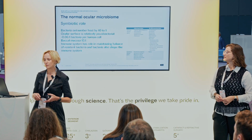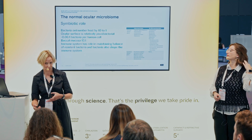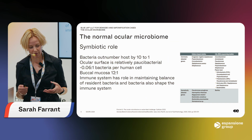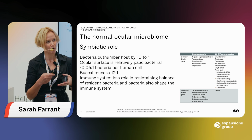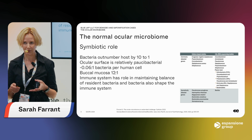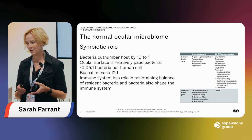So our immune system has a really major role in maintaining this balance of resident bacteria. And the bacteria themselves also shape our immune system. So again, talking about that balance, they have a role to play for us as well. We have a host of regular bacteria that make up our microbiome, and studies have tried to align which bacteria are most commonly found on the eye surface. It depends on how they're cultured and how the bacteria are measured as to what we tend to find. And there are many different species, even on the eye surface, that we encounter in the research.